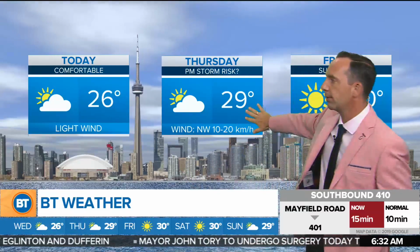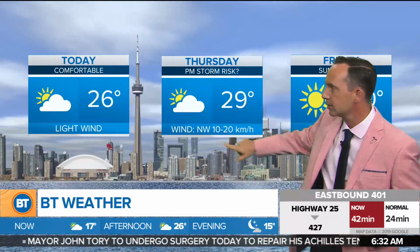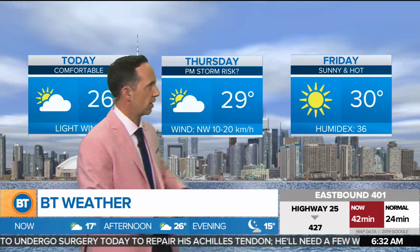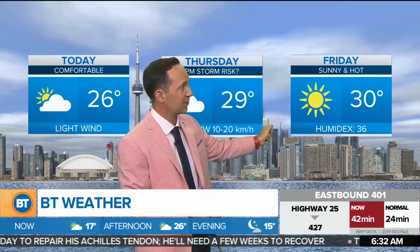Tomorrow we'll ramp up the humidex. We'll see it up to about 33, so not terrible. 29 winds out of the northwest into the later afternoon. About a 30% chance of seeing some showers or a thunderstorm. It'll be hot on your Friday. Humid as well. Humidex 36, but nothing but sunshine and a daytime high of 30. That is a look at your forecast over the next 3.